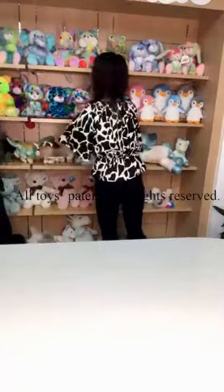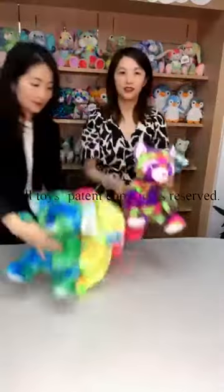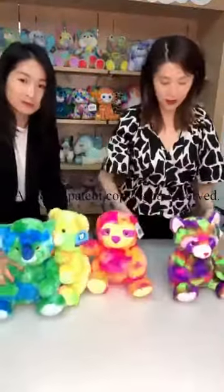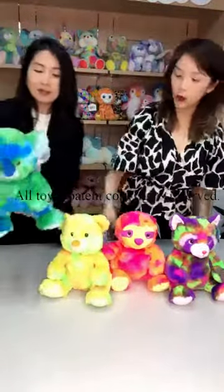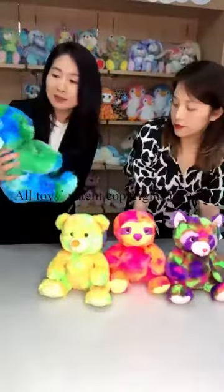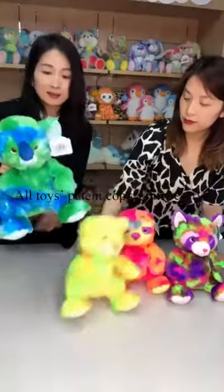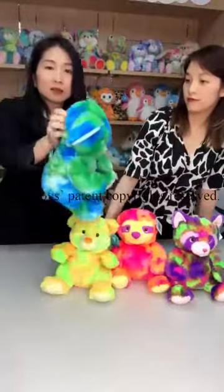Check these very colorful and bright items. It's a blue and a green koala with embroidery eyes, and the plush is very long and soft.